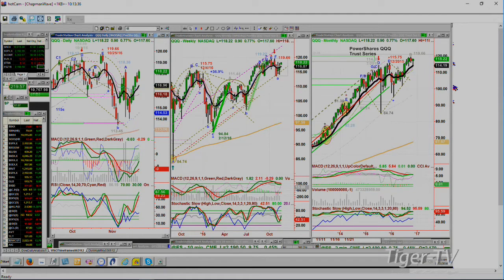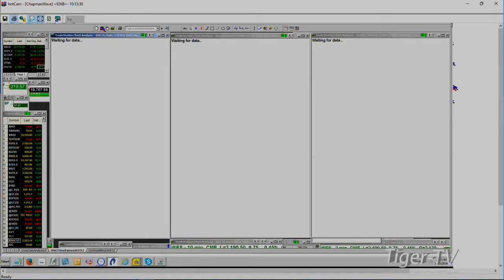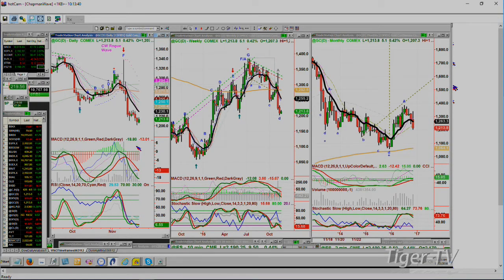Quickly, we'll go to gold. Gold is up about $5 at 1213. I didn't see all that much. I had a lot of questions about it myself, and I'll tell you why. I think gold could have a little bit of a bounce here as the dollar takes a breather.